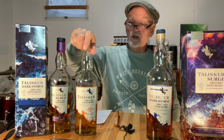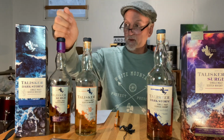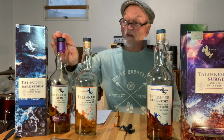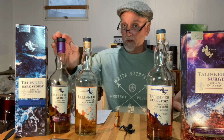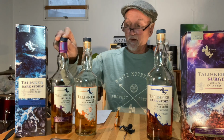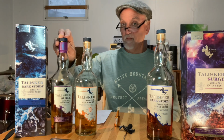So the 10 is my favorite out of this. Then I would say the Dark Storm, and then the Surge. But it's a bit unfair because the Surge is a different experience. In a blind, I'm not so sure I could even tell it's a Talisker, although it has the family traits of that. But blinds can be challenging. So I'm just being honest that I think if you're looking for a different experience, the Surge might be a worthwhile thing.